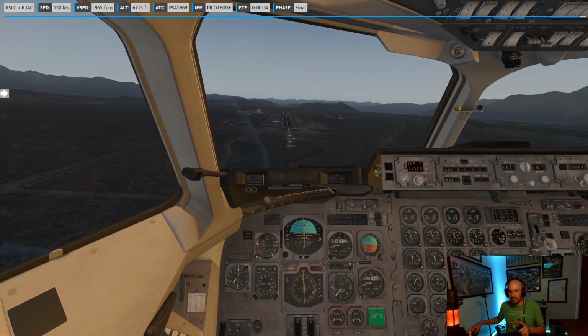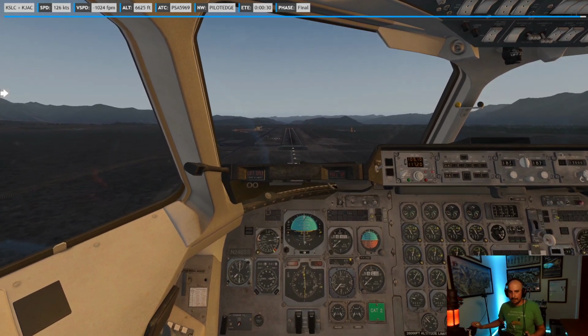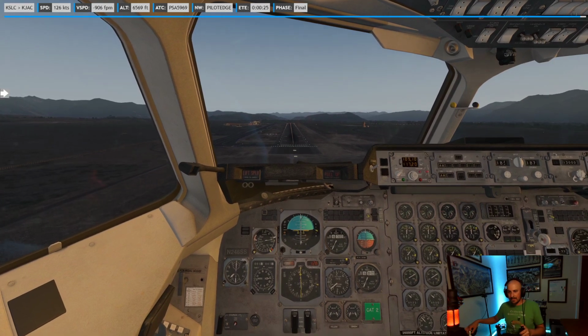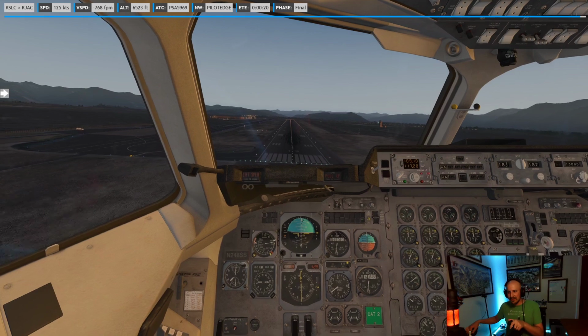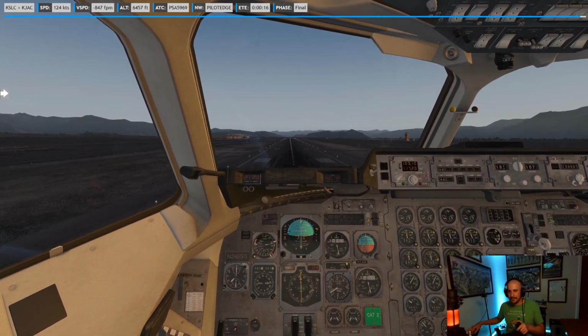Cause like, look, I'll go power idle here. There we go, now I'm where I'm supposed to be. Glide slope captured. Glide slope's captured! An eighth of a mile from the threshold. Glide slope's alive. One dot to go.